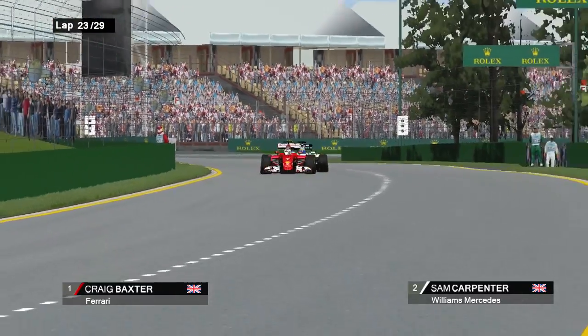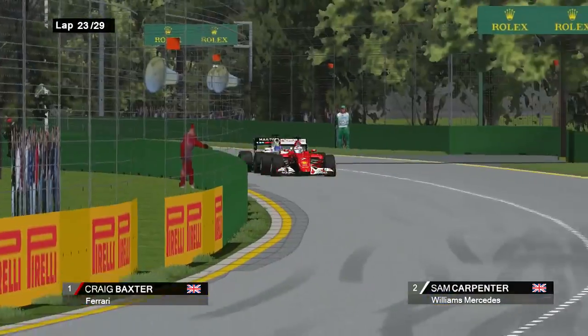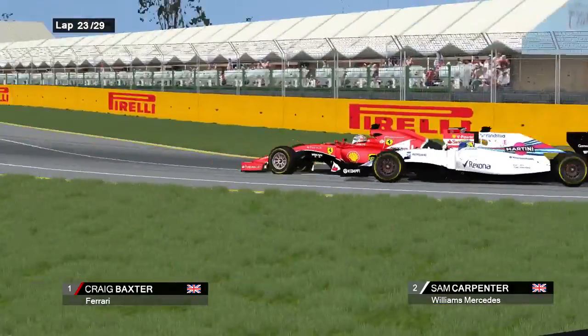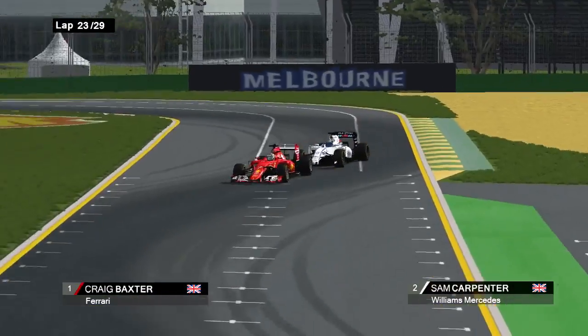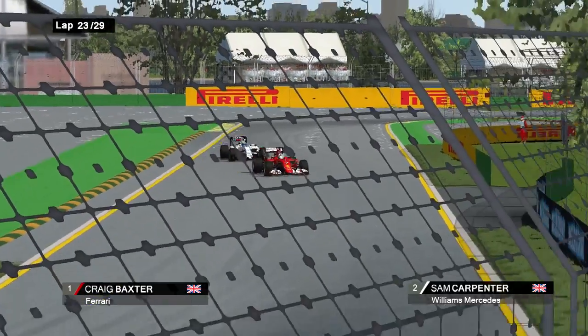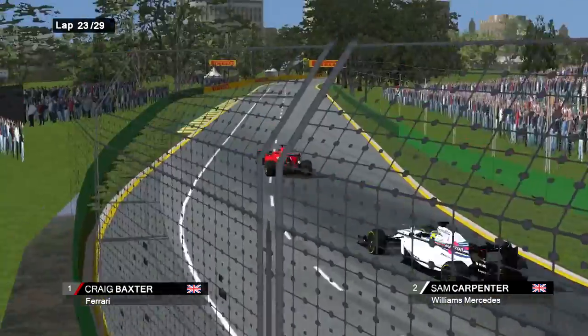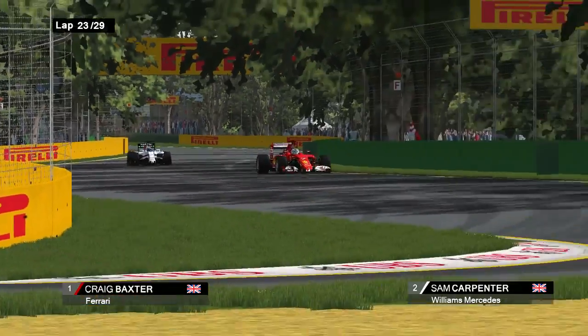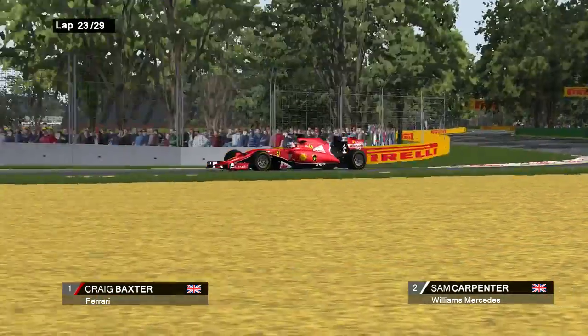Yeah, we follow the battle for the lead though, and it looks like Sam Carpenter's got close. He's going to go in the slipstream of Craig Baxter, going for a move round the outside. Craig Baxter takes the defensive line, forcing him onto the curb. Managed to hold position, but that's been the scariest moment of the race for Craig Baxter. It looks like he's really struggling to hold on to this lead, as Sam Carpenter runs wide, pushing as hard as he can to get the lead of this race.